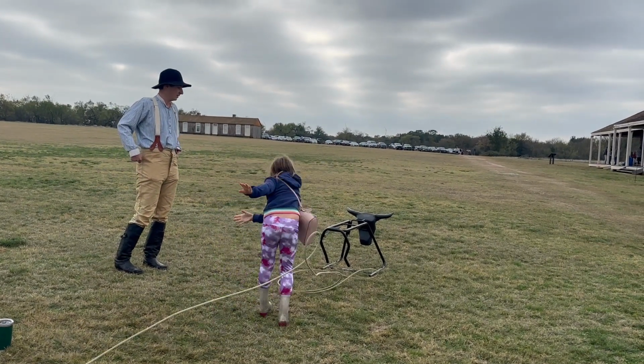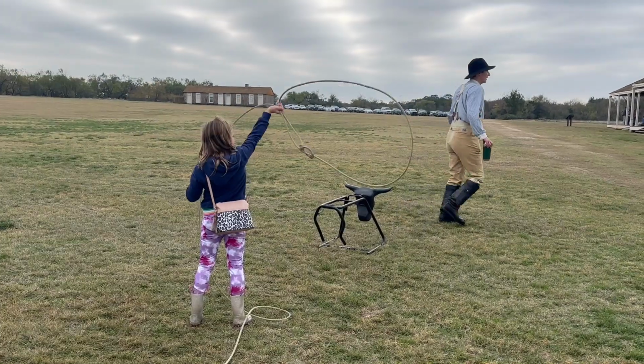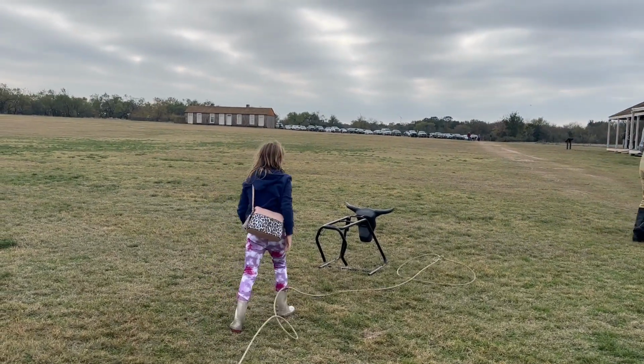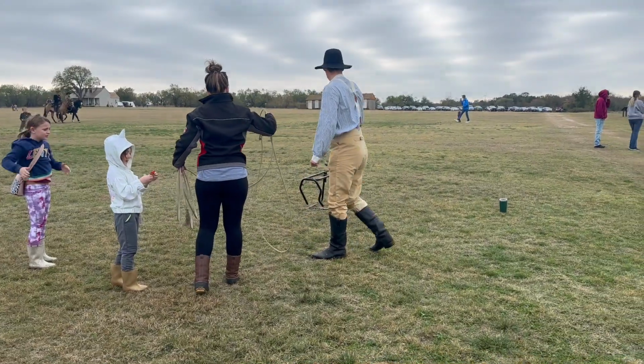So roping is actually harder than it looks, which I used to know how to do, and I could not do it this day. Good, Bird. Also, they actually do this Civil War reenactment every year. It's a big thing.